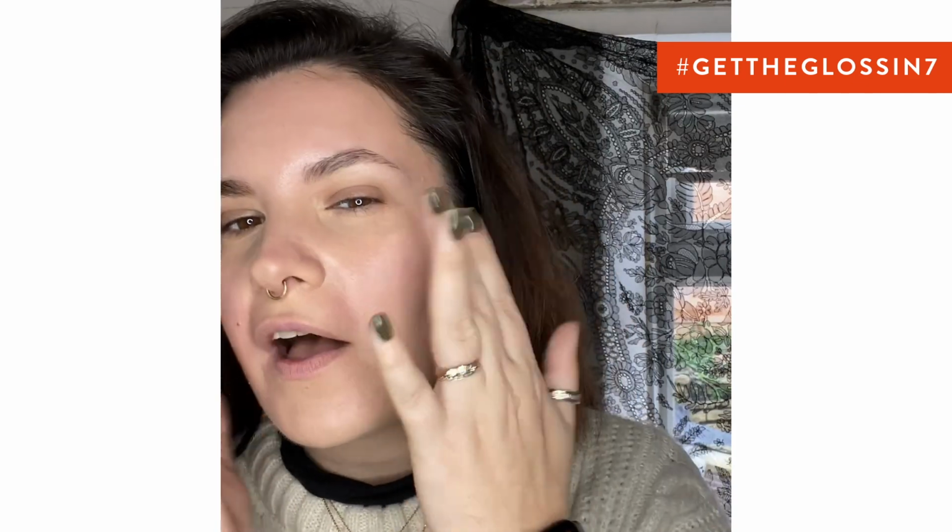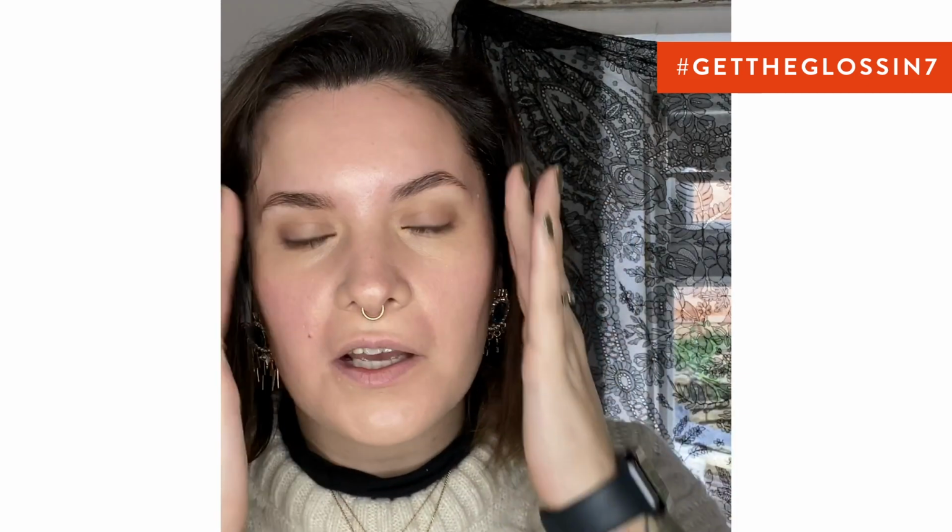Bit of highlight on the cheeks. I do like a glow, even though I feel really glowy anyway, because I'm just going to pat that Weleda Skin Food on the cheekbone. Right, 4 minutes 23 seconds.